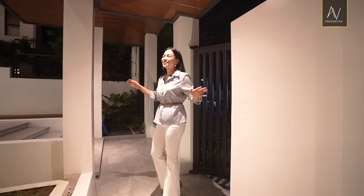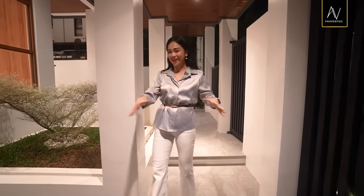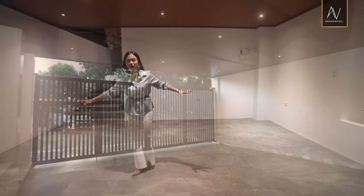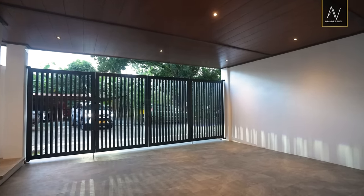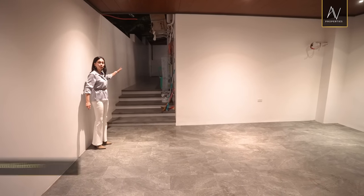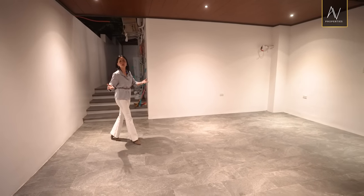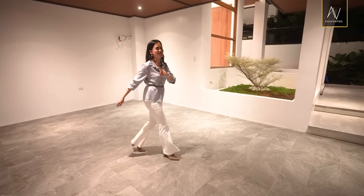Surprise, surprise! We begin the tour of this property in the carport area. So you have this expansive carport area, this one's covered, and then you have an access to the utility area that goes around the property. We also have our staff room or area right here, but we won't be able to show you. We'll just probably show you clips of it. We have staff inside, which you don't want to see for now.